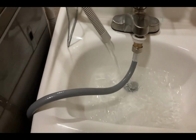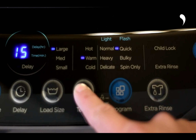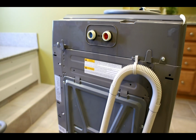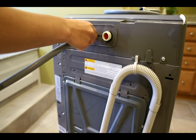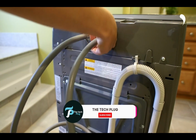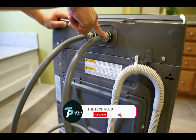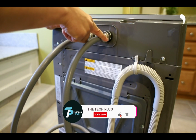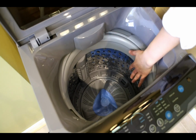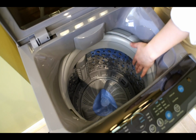Another great feature is the delay start function. You can throw your laundry in, set a time when you want it to start, and avoid the headache of having to wash them all over again because of the smell. And if you've forgotten a sock or a shirt, no worries. You can add your laundry before the main washing cycle finishes by long pressing the Start, Pause button for 3 seconds.